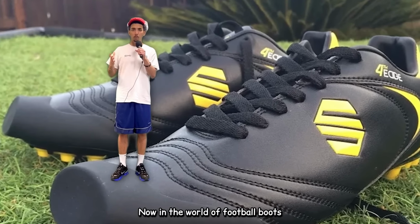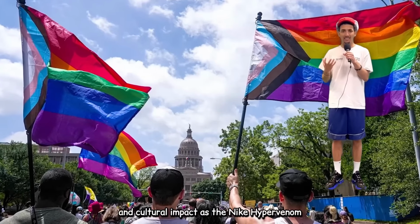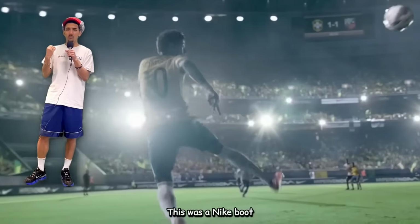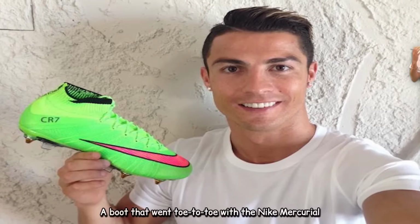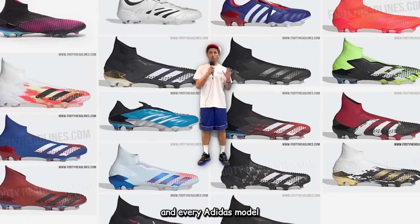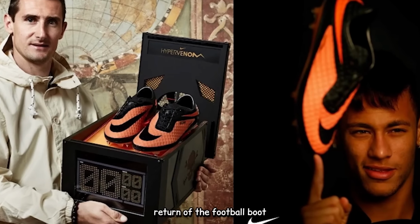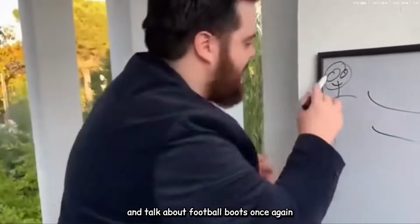Now in the world of football boots, no other model carries the amount of weight and cultural impact as the Nike Hypervenom. This was a Nike boot that ruled the 2010s era of football. A boot that went toe to toe with the Nike Mercurial and every Adidas model. And as Nike have rumored that there'll be a 2025 return of the football boot, I thought, let me come out of the shadows and talk about football boots once again.